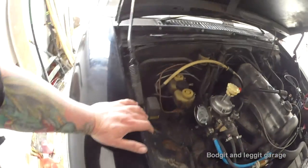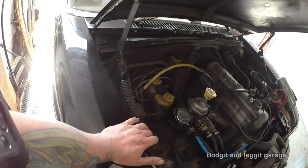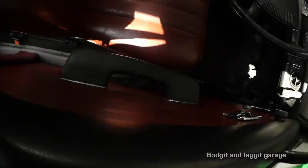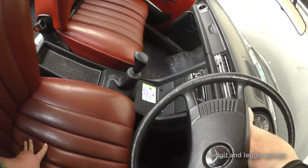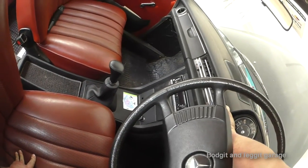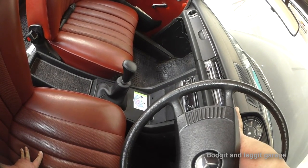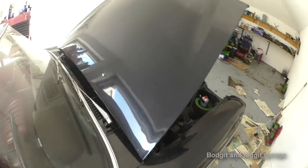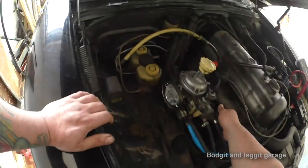I've just done that, thinking about it. Because with these old systems, every time I pump the throttle, I'm putting fuel into it. And now I've just done that too many times. Guarantee you, I've flooded it. Let's have a look. Well, it helped because it started. Will she take the rev?